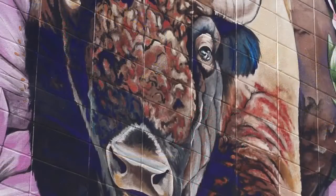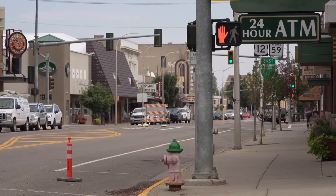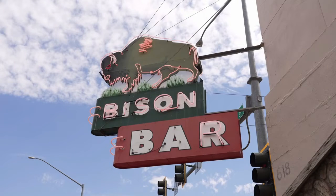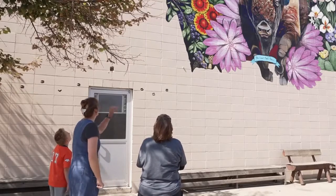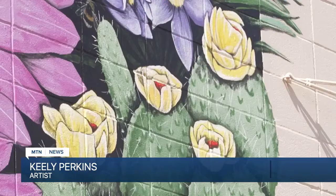It's just overwhelming that I'm supported by a town this size. The town of Miles City is starting to look a lot more colorful. You don't realize how big and empty some of these walls are in Miles City until you see one of them filled with something that is so beautiful and so bright. On the side of the Bison Bar now sits this large mural of a bison in Montana, and it's surely stopping traffic. I thought people would be a little interested and excited, but it was completely overwhelming, like just speechless.